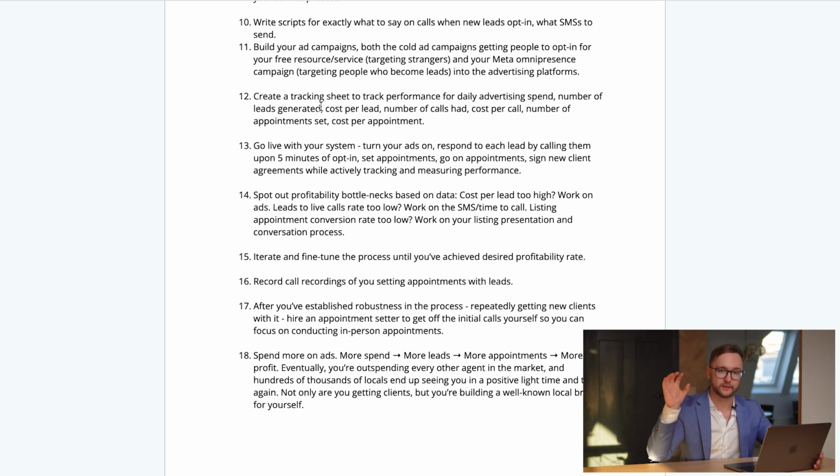Now from here, we've built this tracking sheet, and we go into step number 13, where we go live with your system. We turn on your ads, respond to each lead by calling and texting them, set up appointments, go on appointments, sign new clients by signing listing agreements, and then obviously sell the houses while actively tracking and measuring the performance.